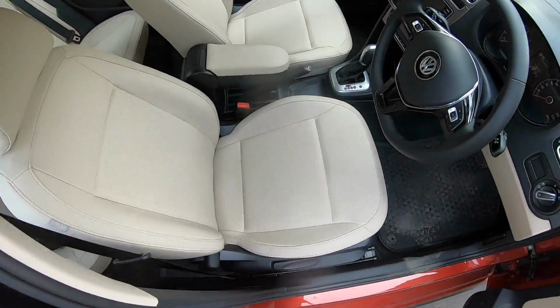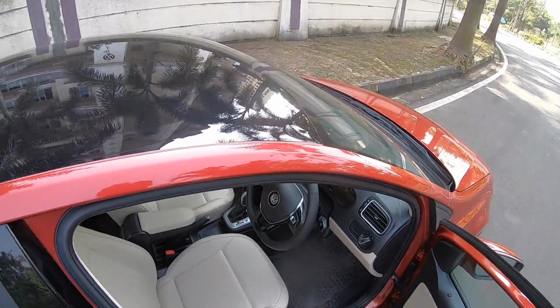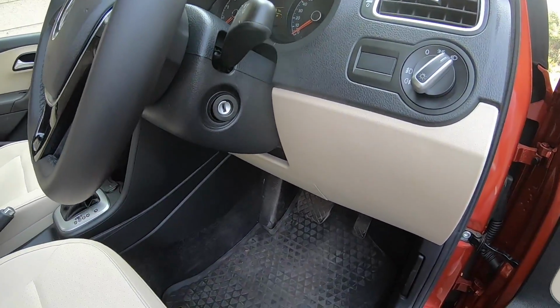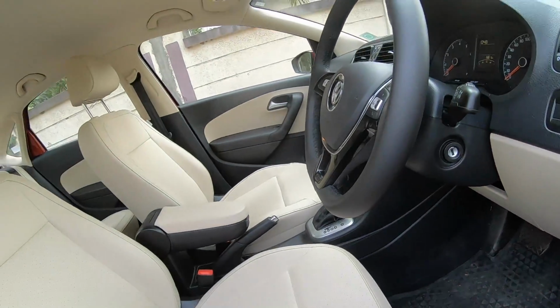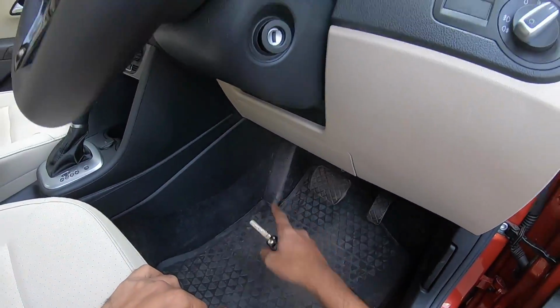Seat is adjustable in a lot of ways. However, still it doesn't go too low down, and the dashboard being a little high set means that the view of what's outside isn't that great at times, especially if you are a tall passenger. Like this, if I'm a tall passenger, seat doesn't go all the way, so I'm a little high, I want to be lower. Meanwhile, there's a dead pedal right there.